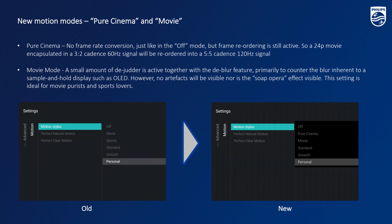This year, we are actually launching two new modes. One is called Pure Cinema. That's the one that has the full judder, but is still upconverting to your 100 hertz display, meaning that it will reduce the unsharpness of the motion.